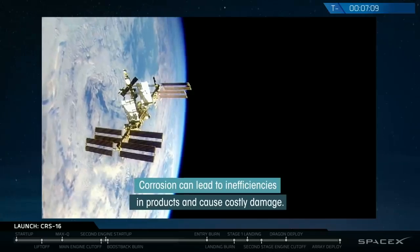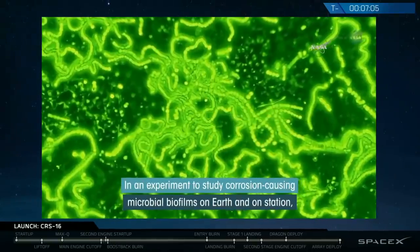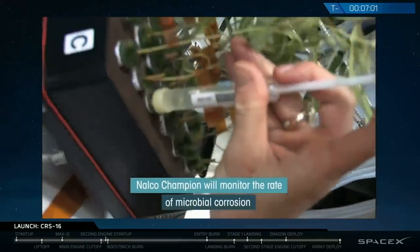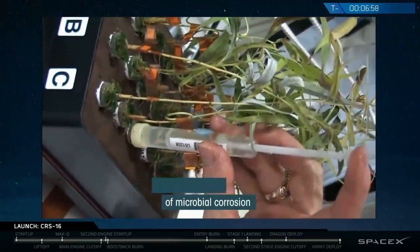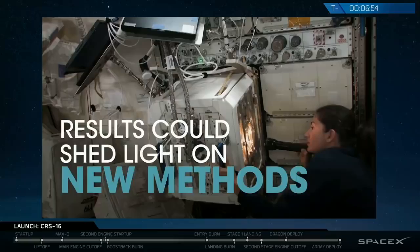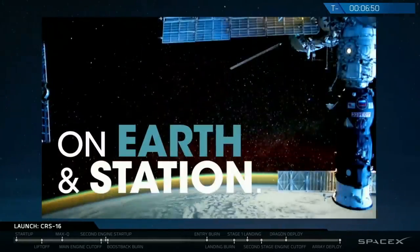Corrosion can lead to inefficiencies in products and cause costly damage. In an experiment to study corrosion-causing microbial biofilms on Earth and on station, Nowco Champion will monitor the rate of microbial corrosion as a function of cell density and activity. Results could shed light on new methods to effectively mitigate against microbial corrosion both on Earth and on station.